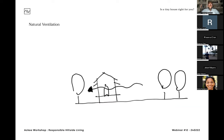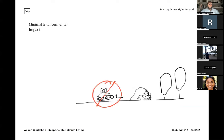Right, so the next advantage is natural ventilation. I think that Glenn was going to say something. Oh yeah, I actually just realized that I'm living in a 2,400 square foot studio apartment. It's just that I live on my family estate, which is 7 acres. So just looking around, I said, wait, no, I am living in a tiny space.